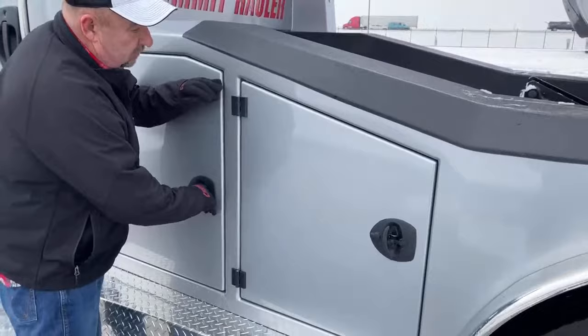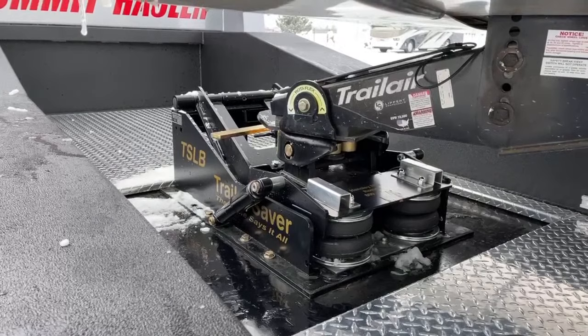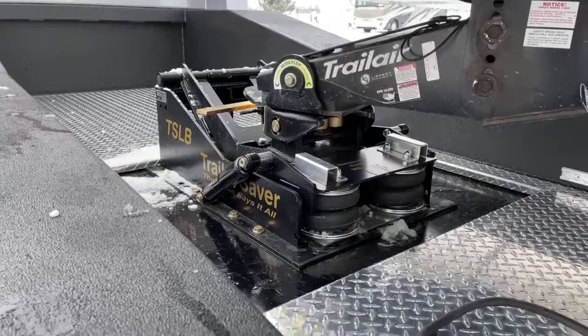As we continue to walk around, you'll see the truck is lined. Now if we could take a close-up view of the hitch, this truck comes with what's called the Trailer Saver Hitch, made by Hensley. And as you can see, there's a couple of airbags located underneath that from behind. There's one up front as well. So as we're going up and down the road, basically, guys, that trailer is going on air. So that's going to save wear and tear not only on the trailer, but the truck as well.